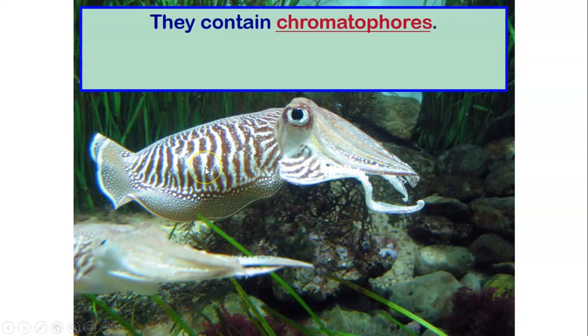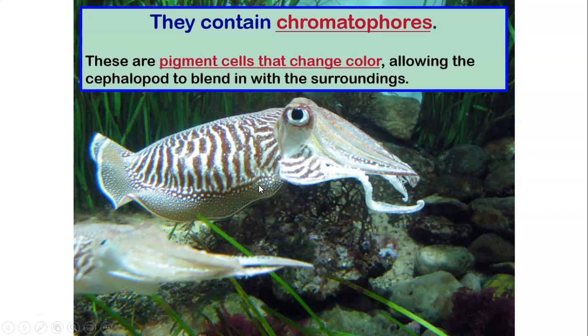Now, all cephalopods contain these specialized cells called chromatophores. These are pigment cells that can change color. And I'll be giving you a demonstration in class to show you how this works. But each of these little pockets of pigment is surrounded by tiny microscopic muscles, and the muscles control whether that color is shown or not.